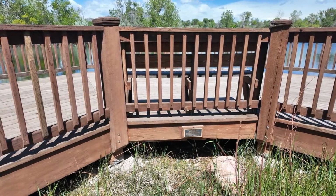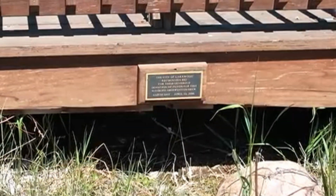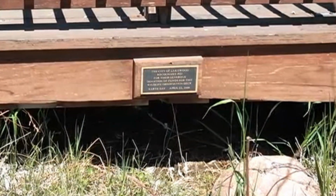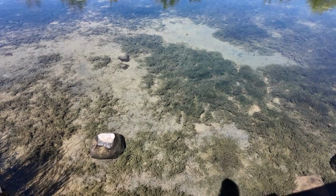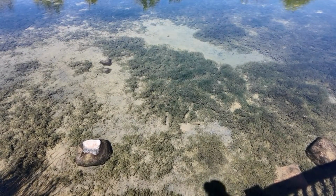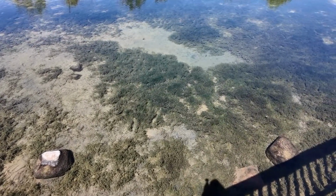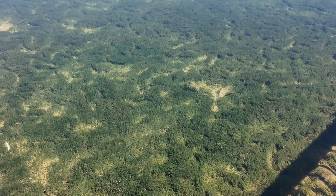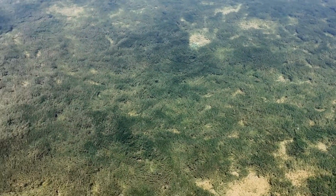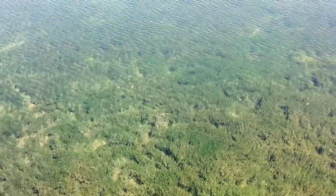There's a little dedication plaque here. Apparently this was built by REI and was dedicated on Earth Day of 2006. What a lovely little observation deck it is. Again, this water is crystal clear. Yeah, there are lots of little fish in there. But every time I get close, well, they scurry away.